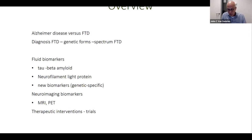And if we think about fluid biomarkers, the tau and beta amyloid are the most important biomarkers to differentiate Alzheimer's from FTD. And I will discuss them here because if you see a patient with dementia of unknown type and you are in doubt whether it is Alzheimer's or frontotemporal, you certainly will look for tau and beta amyloid.